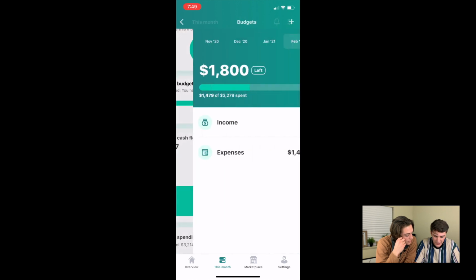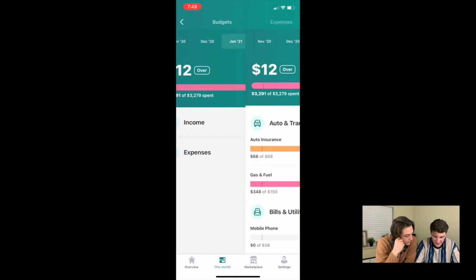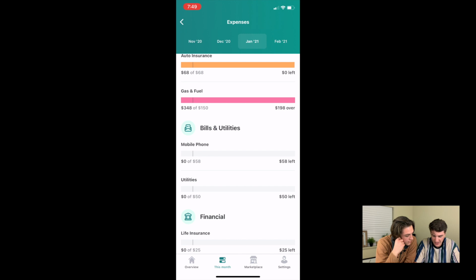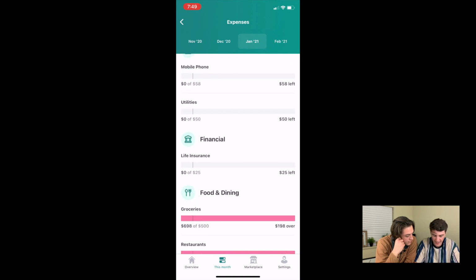They have their budgeting feature, which is super awesome. We'll go to January. So it'll show your different incomes and your expenses. And it shows it all super nice with a bunch of different graphs. So you can allot how much money you want to put to each category. And then it'll tell you how much, if you went over, or how many dollars you have left to go into that specific category.